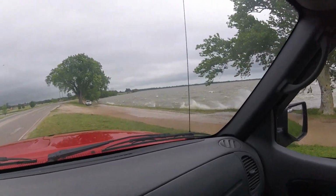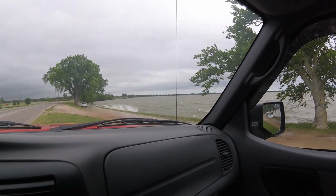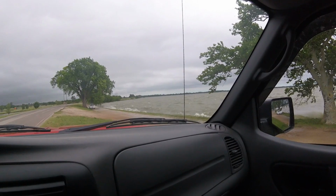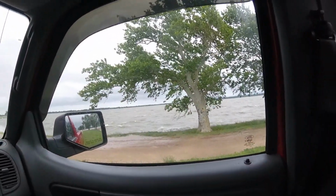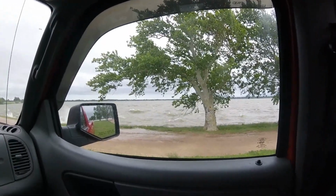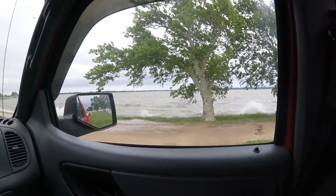This is the video of Overholster. This is from the wind here. It is like an ocean over here with the way it's hitting. I mean, this is facing westbound towards Overholster, and this is why I don't take my little boat out on the lake, because in Oklahoma the weather can change in a matter of minutes.